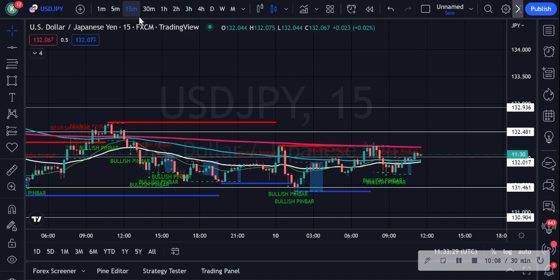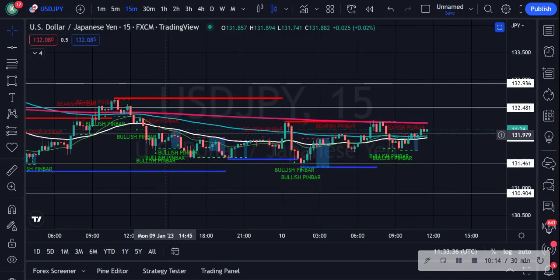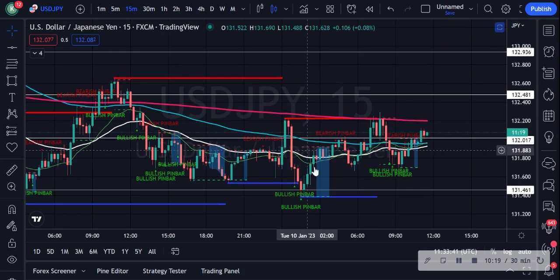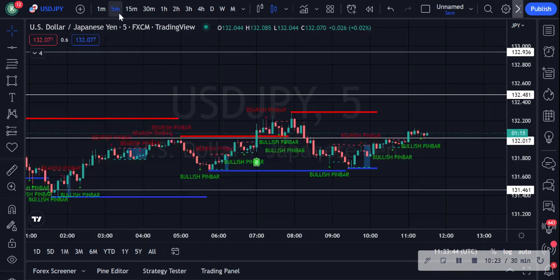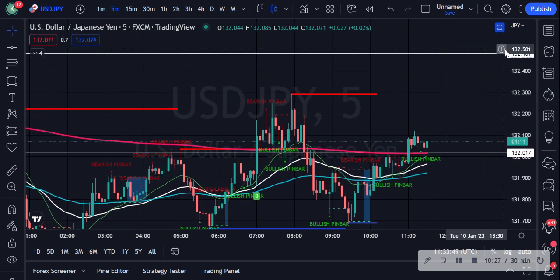Looks like a good round of almost consolidation going on here in the 15 minutes, isn't it? This is from yesterday actually, so it's just teetering around here. Again, my moving averages, even on the 15 minutes, are messed up. Not even gonna look at it. Let's drop down to 5 minutes. Okay, 5 minutes, we could be setting up for a buy, I think.